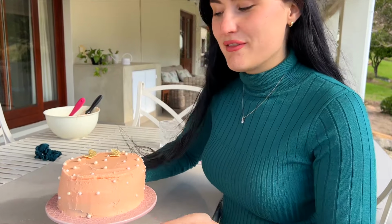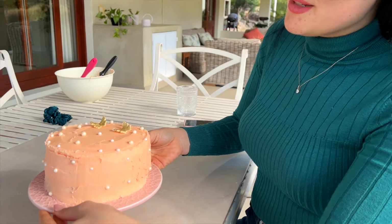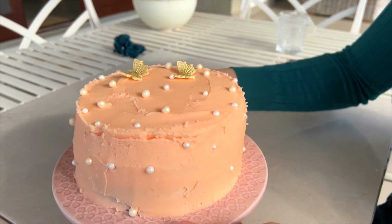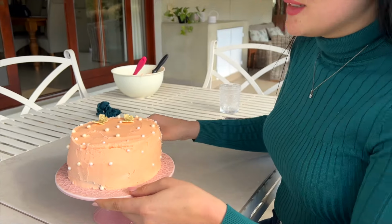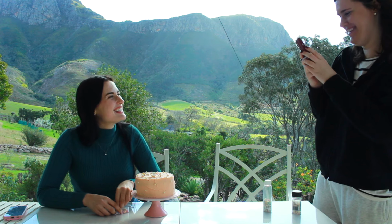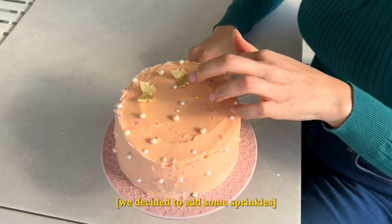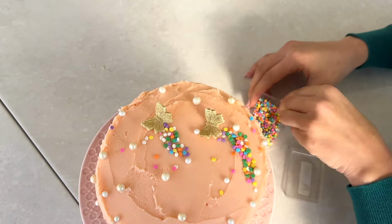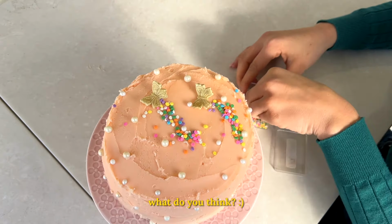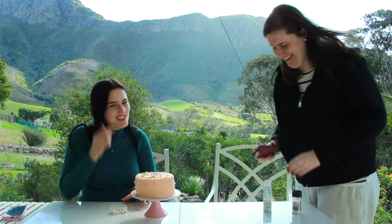Just show you what we have right now. So we have the pretty butterfly cake. Do you guys think we should keep it like this, or shall we add in some sprinkles as well, or is it pretty enough as it is? We're doing the sprinkles. Flies a little bit of a trail behind them. Cute. It's random, but it's cute.